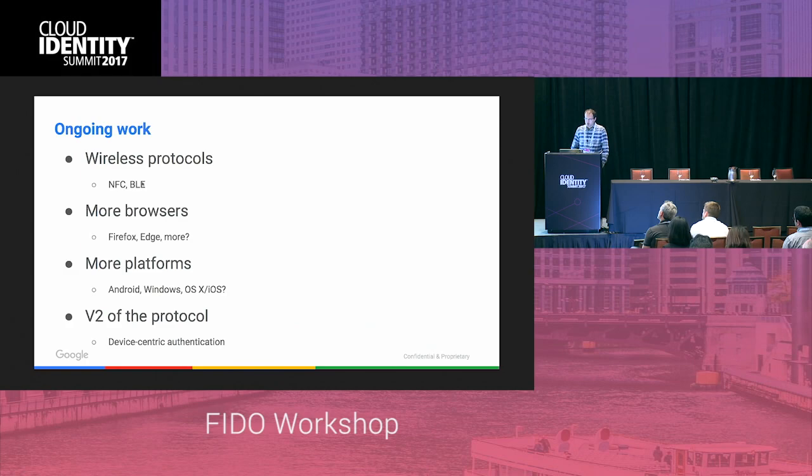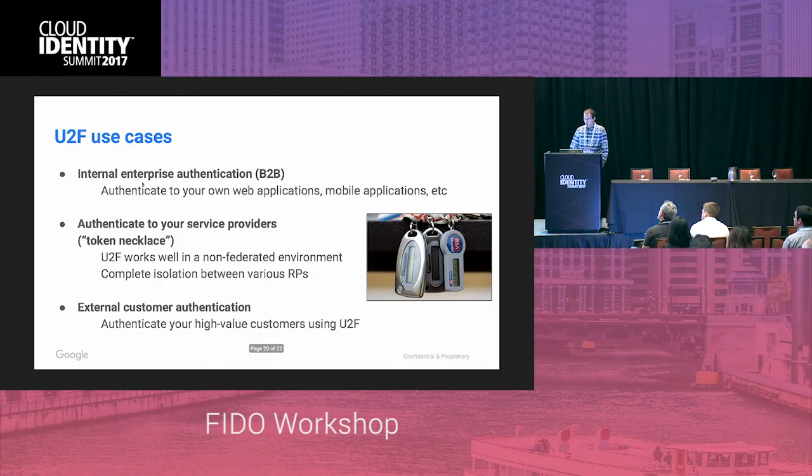And then, of course, the FIDO 2 work that's been talked about is the natural extension of U2F. It pushes it towards more use cases around biometrics and using your phone as a security key and those kinds of things. So how do you get started?